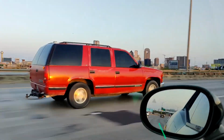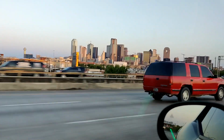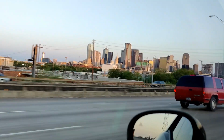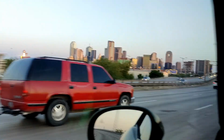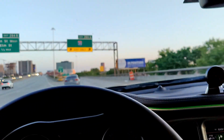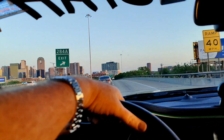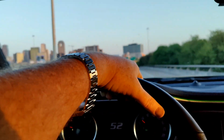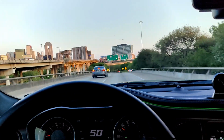Yeah, man, RIP DMX. You see the city of Dallas right there looking all beautiful. We're going to bounce off of this exit and hit 30. I think we're going to a part of Texas called Carrollton. That's where we're going to go pick up our merch and our t-shirts.